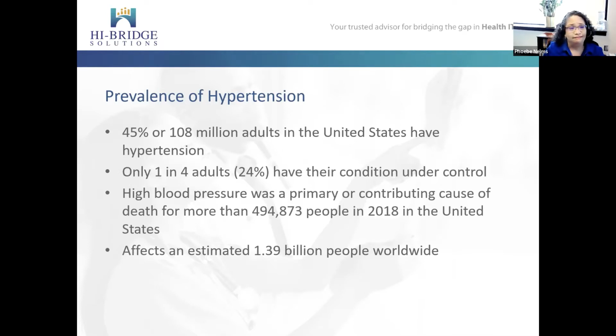So how prevalent is it? Almost half of the adults in the United States have hypertension, 45%, and that's 108 million adults. And yet only 1 in 4 have their condition under control. High blood pressure was a primary or contributing cause of death for more than 494,873 people in 2018. So it's probably gone up since then. And it's not just a problem in our nation. It affects an estimated 1.39 billion people worldwide.